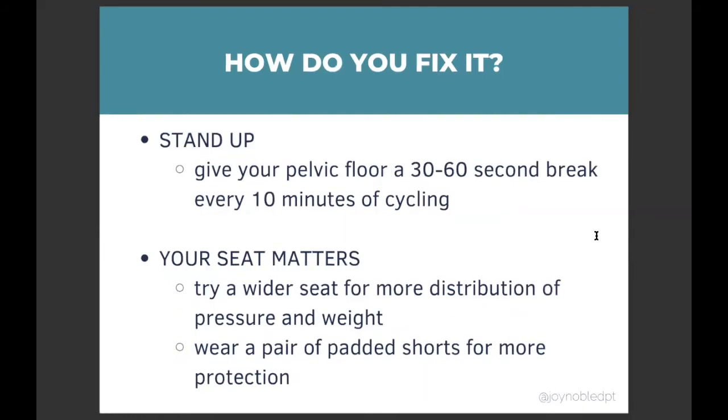Stand up. So give your pelvic floor a break: 30 to 60 seconds every 10 minutes of cycling. So again, in a 20-minute class, if you can get out of the saddle twice for 30 to 60 seconds, that will be ideal. Break it into however long your class is, but being able to get out of that seated position and let blood and everything move through is perfect. And the last thing is that your seat matters. This is kind of what we talked about, depending on the shape of your pelvis and where those butt bones are.